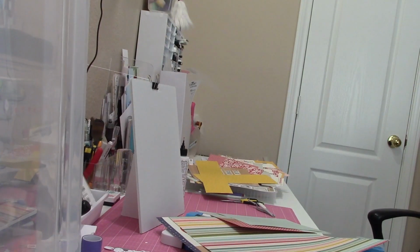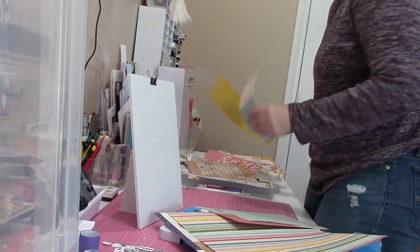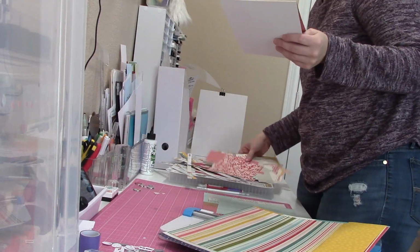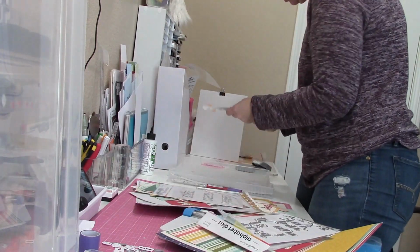I needed to get cutting some cut files. That's another thing I'll do while I'm cleaning: if I think I need to cut something that's going to take a while, I'll just have it running and then go clean up. So this is obviously a different day.